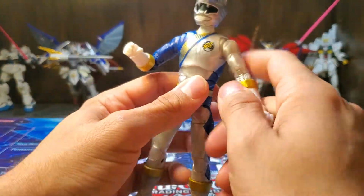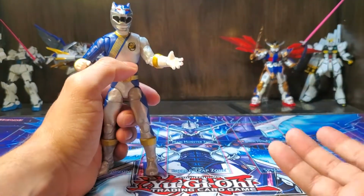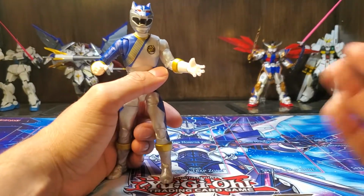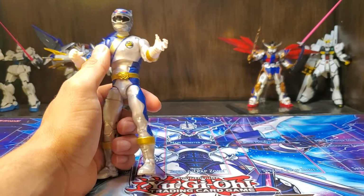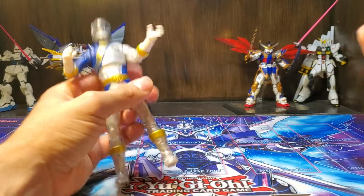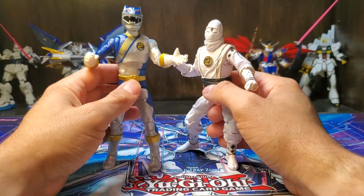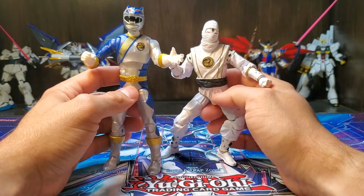And then, of course, there's traditional Wild Force hands. When we have the whole line, I might just line them up doing their claw poses like they do in the show, because one, everybody does it, two, it's just what they're known for. It just feels right. As for comparisons with other figures, here's Merrick next to the White Ninja Ranger.